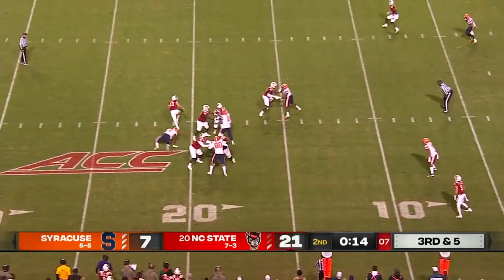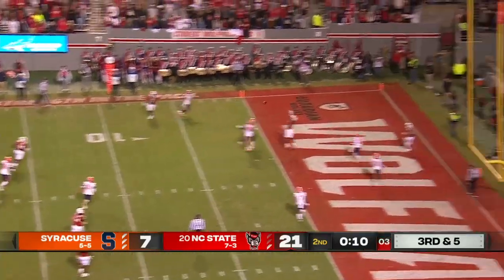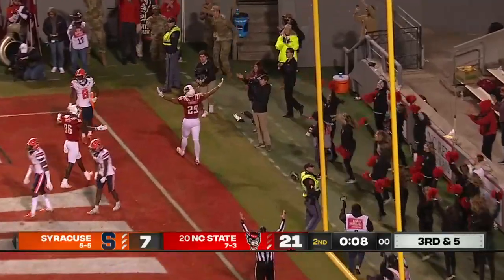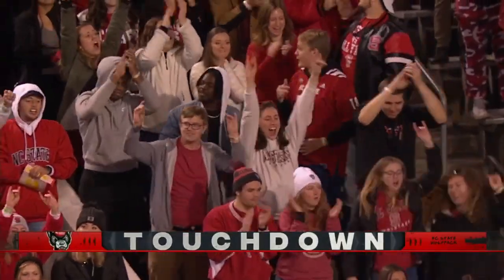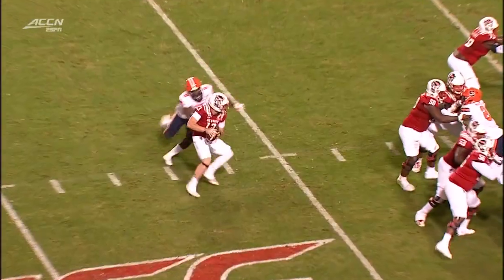Now pressure on the edge. Leary gets away from it to the end zone. That's a dangerous pass and a touchdown. My goodness! Through all kinds of traffic. Chris Tootle brings it in. He was shaken up earlier in this first half. That's his 4th touchdown of the year.